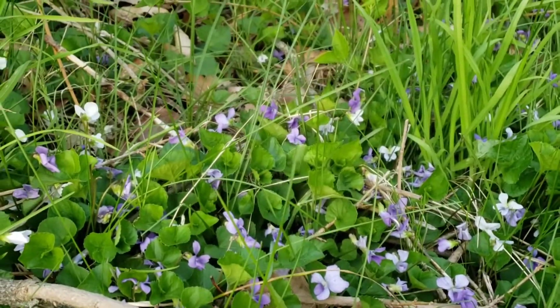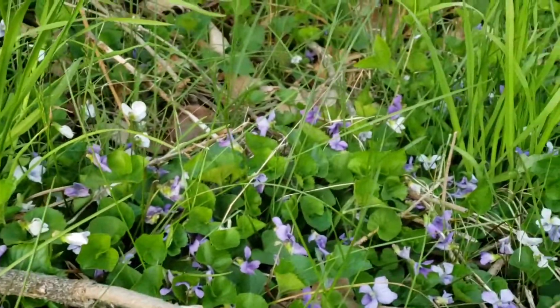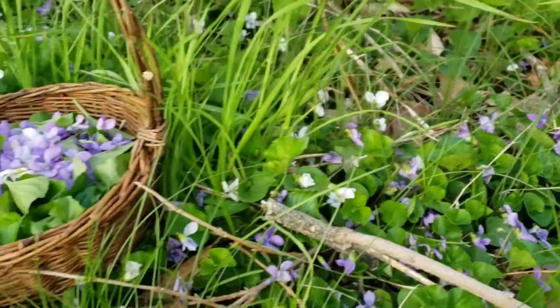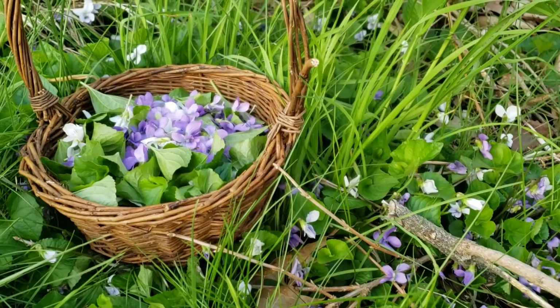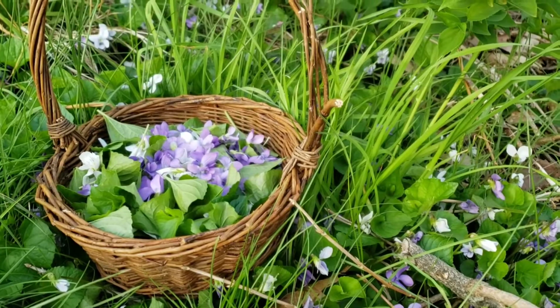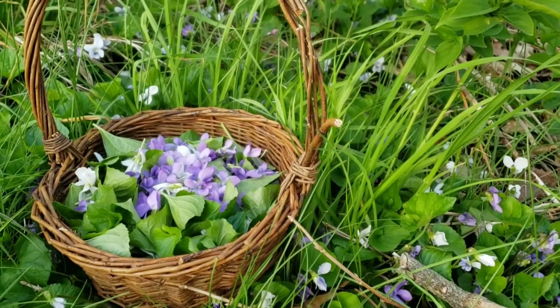So here's some more. But yeah, I love hanging out with these flowers. It brings you into another world. And I hope you guys have fun in that place yourselves. Let me know if you have any questions.